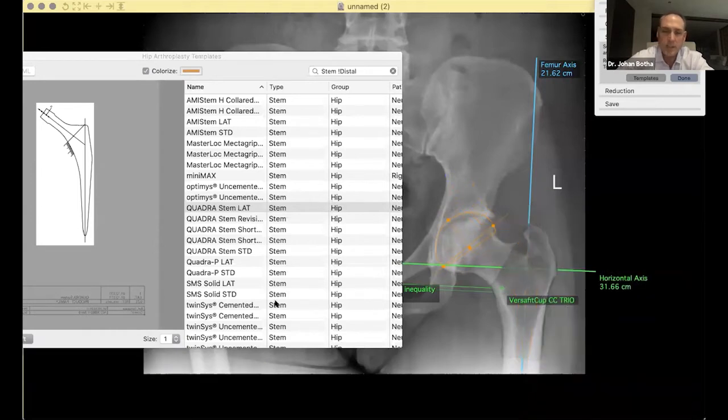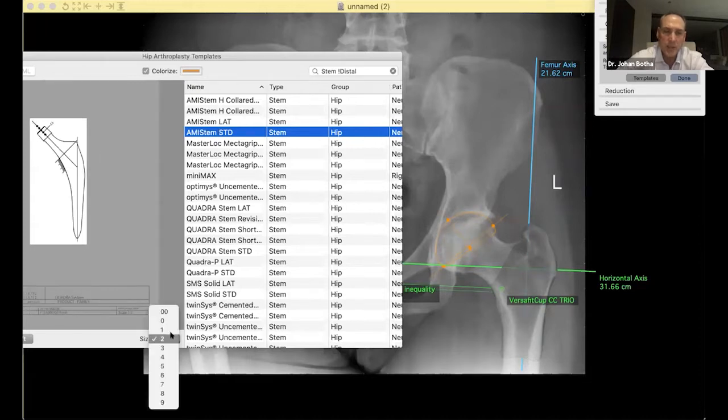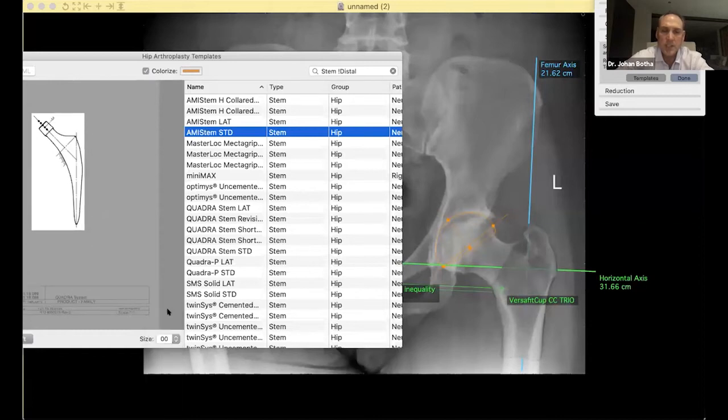I'm going to just delete that stem quickly. So obviously we'll have to go for a much smaller stem. The smallest in this range is a 00 in a standard offset. And I'm going to go for a slightly shorter stem, the Amy stem, in a standard offset, which is essentially the same profile as the Quadra, with a slight cutout for the shoulder and a slightly shorter tip. And now I have the ability to select a 00 stem. And I'm going to bring this one in.